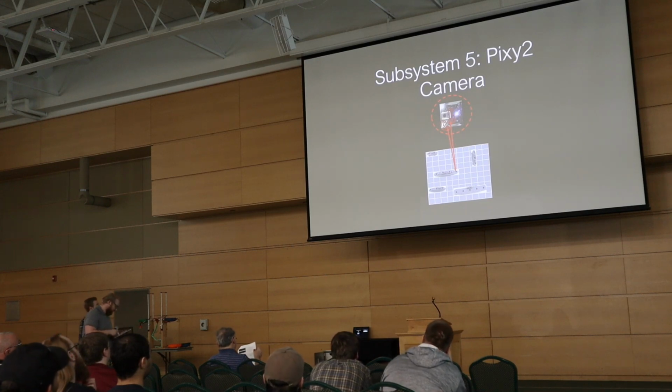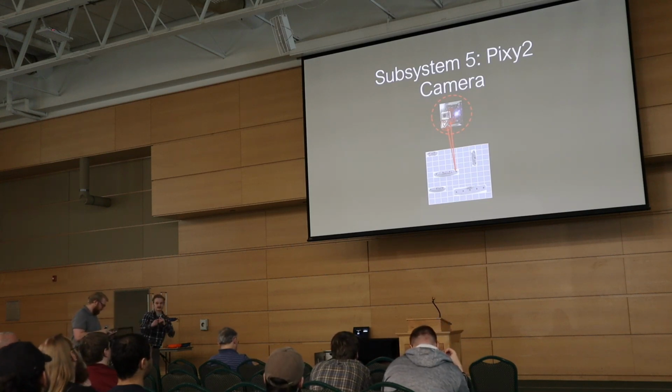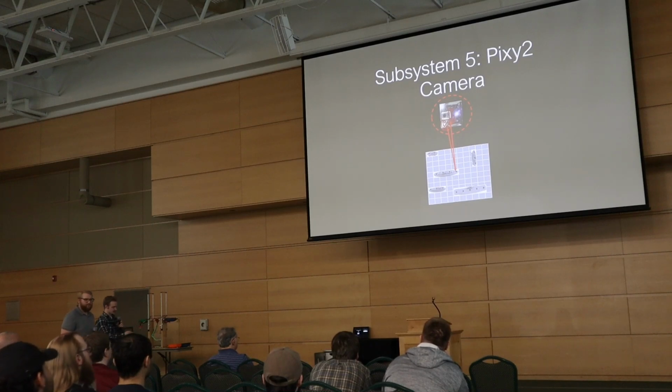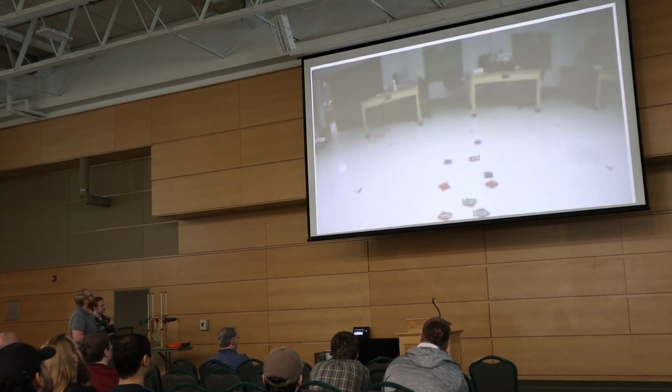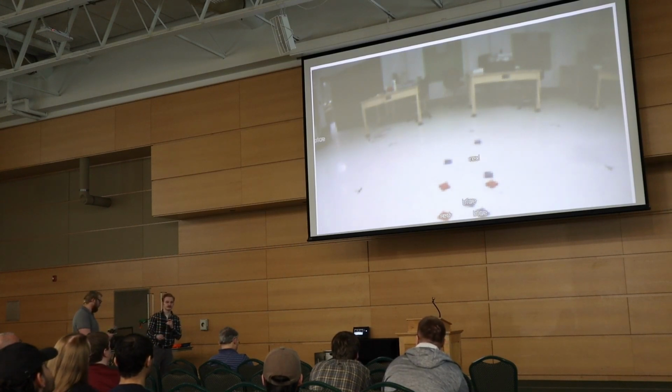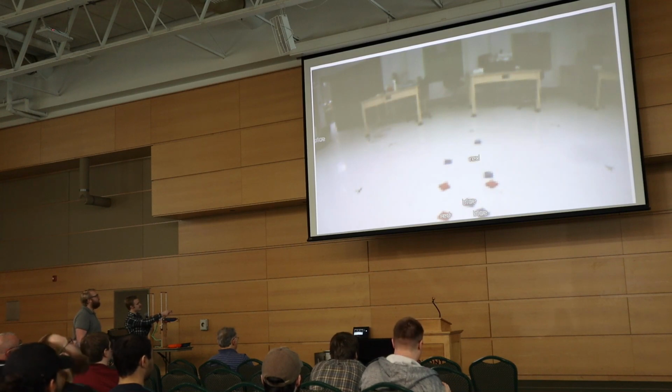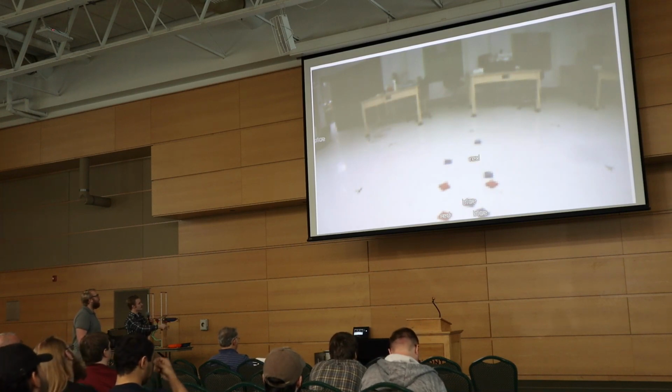Okay, so the last subsystem we're going to talk about is using the Pixie 2 camera. We're short on time here, so I'm going to kind of go at this through light speed here. So the Pixie 2 is a camera with some built-in software. It can track objects, specifically by colors. It can track up to like 7 colors or something. This is just a picture of the Pixie Mom software that comes with it. So you can see it's tracking these blue and red bean bags on the floor.